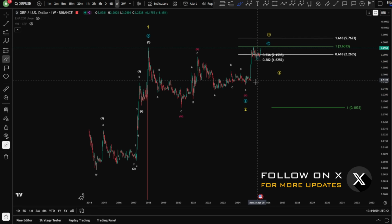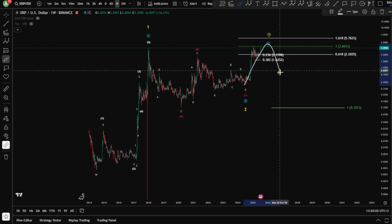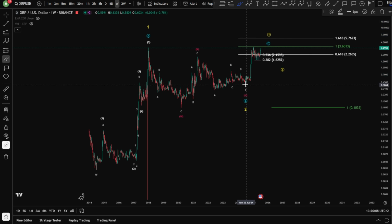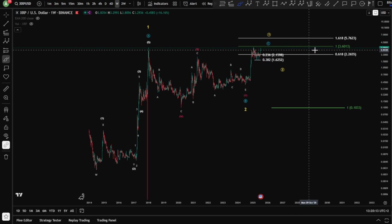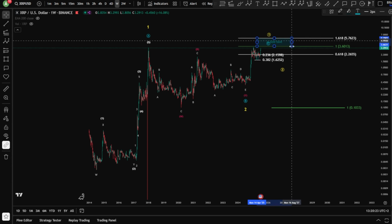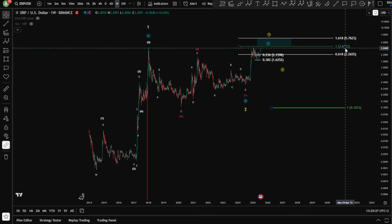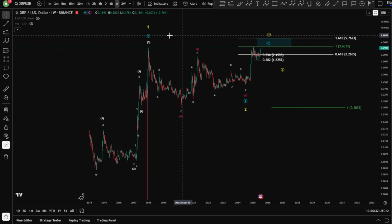This wave C or wave 3 needs, of course, an impulse starting towards the upside as a wave 1, 2, 3, 4, and a 5 continuation for higher prices. Currently, this wave 1 is still unfolding for higher prices as expected in this area where we are looking at this blue zone here. It can even be extended, because we're looking at a massive wave 5 unfolding, so potentially above 3.6 or even 5.7 for XRP can be reached.